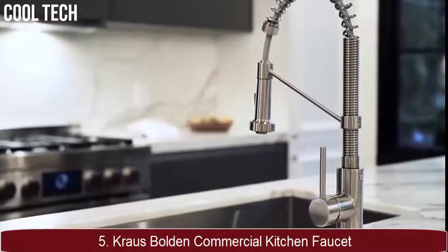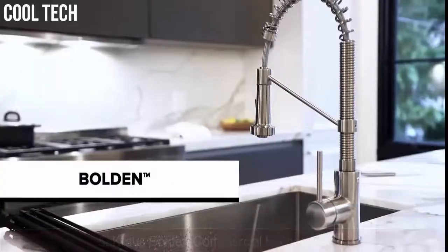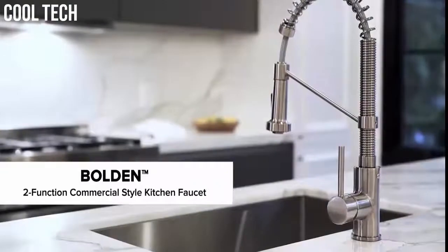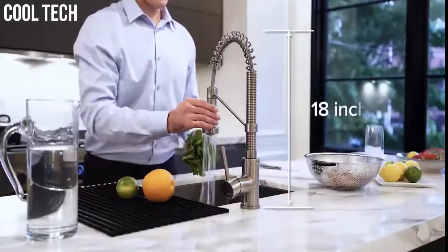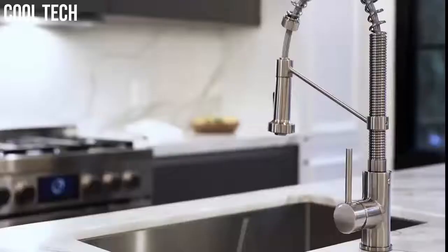Industry standards forward. We are proud to introduce a new standard in kitchen faucets with Bolden, a faucet with industrial design, customized to fit the needs of your home. Crafted from solid brass and designed with a drip-free ceramic cartridge, it's built to last. With a compact 18-inch height, Bolden fits where other commercial style faucets will not.